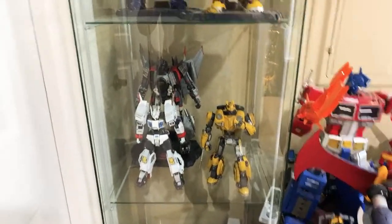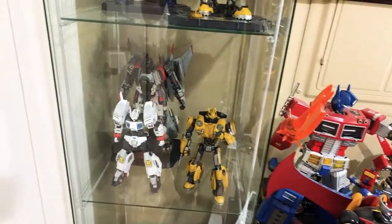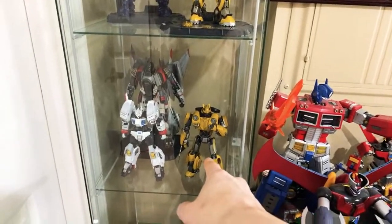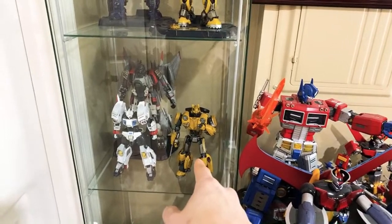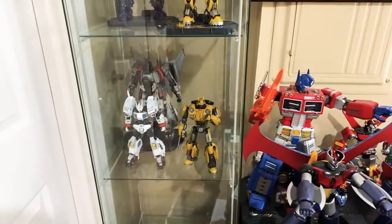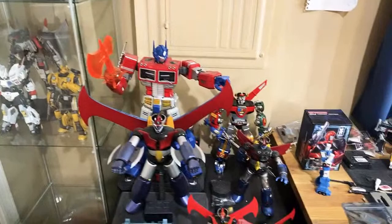Let's see what else. I just have this random Drift here. He's usually on my desk, but I wanted to clean that up a bit. I will have 3.0 Prime in here, and I'm also excited for the Transcraft Bumblebee, which I just saw the transformation video from, I forget which YouTuber, and it looks awesome. I can't wait to get that. That's been my Bumblebee movie Bumblebee that I've been waiting for. I didn't get any of the others.